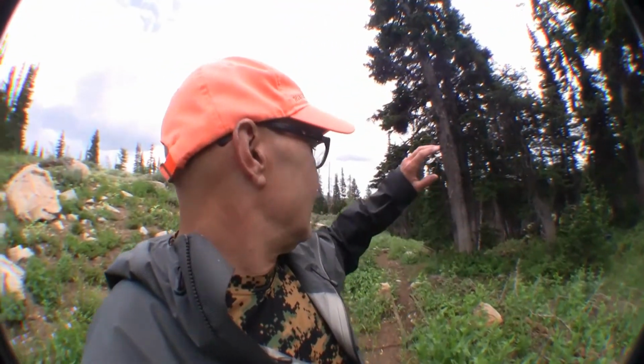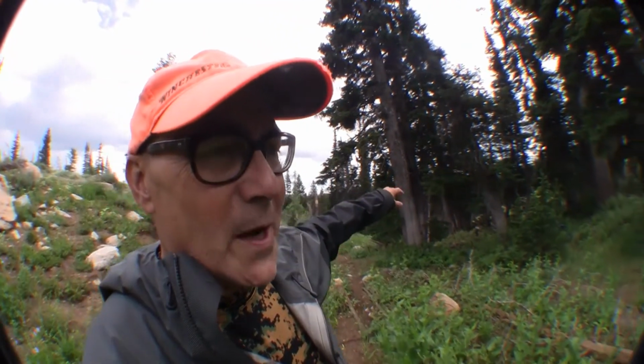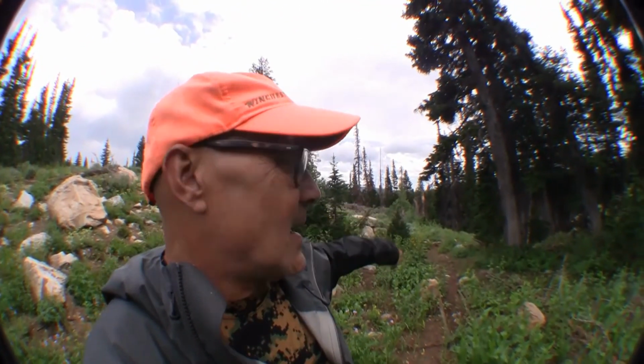Okay, this is the Cache National Forest, Bear River Mountain Range, and I guess included as part of my bug out. The previous locations were further south, and just a little bit further south is White River, maybe White Creek Canyon. I was there about 6 to 8 weeks ago.